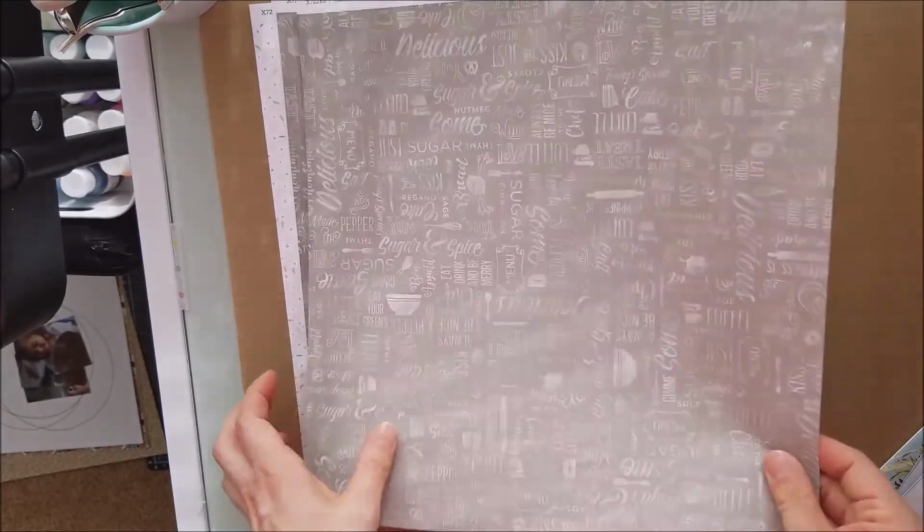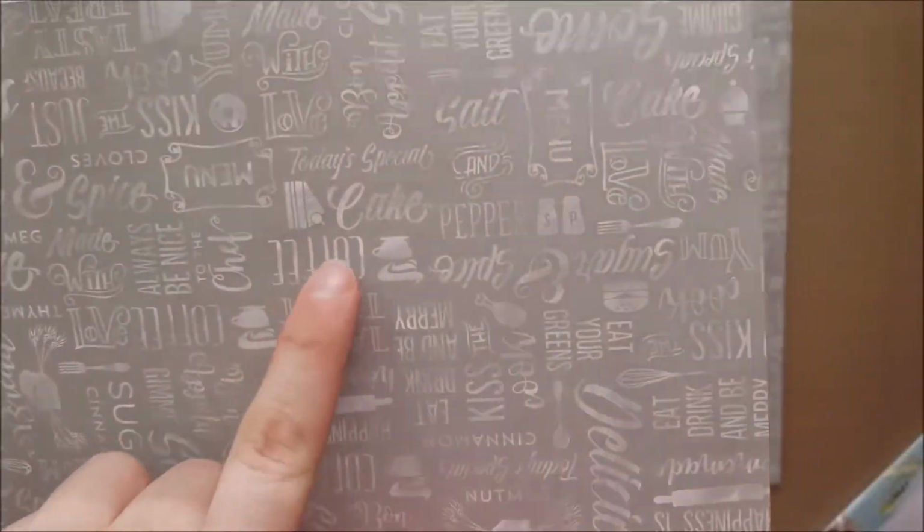Okay, and then this one, I love this. Look at coffee, cake, oh, sugar and spice. It's got all these different little sayings on there, cinnamons, tasty treat. And then on the back, there is this peach colored. Let me change this once. There we go. The sun decided to come out right in the middle of me filming, of course. So this has got the blush color, and I don't know if you can quite see it, but it's pink and it's got like a stitched edge to it. So it's pretty cool.